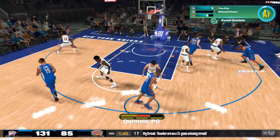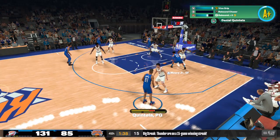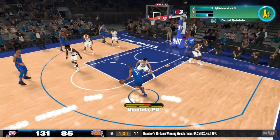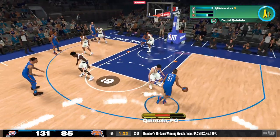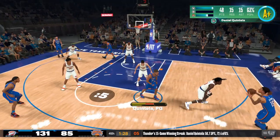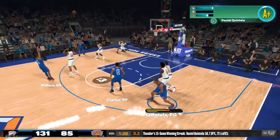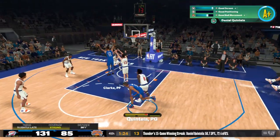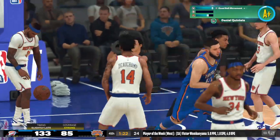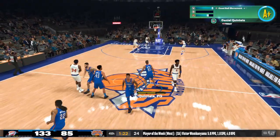To the right side. Here's Moore. Out to the right wing. Here's the captain. Clark outside. Pass to Wallace. The 3-ball. They get the rebound. Second chance shot. And the layup by Clark. Clark's got 10 points in just the second half.